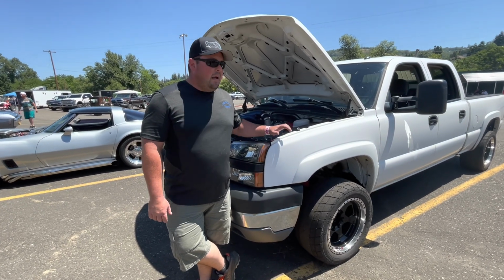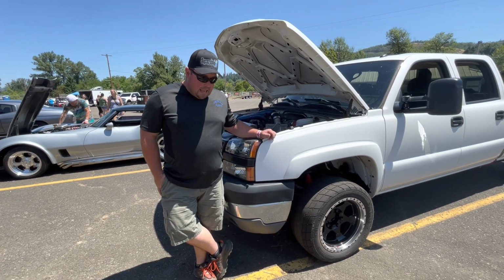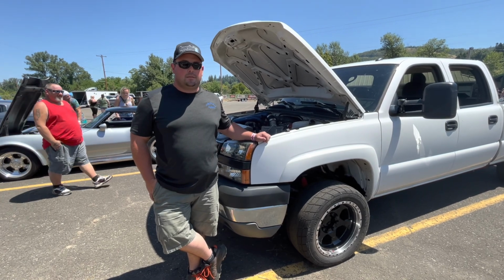How long you had the truck? I've had the truck now for about 2.5 years. Well, it looks like it hooks up and books pretty good there. It does. Got a video of Travis racing another truck out here, and this thing gets with it.